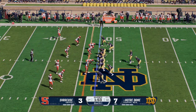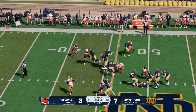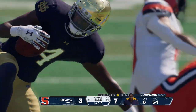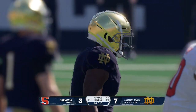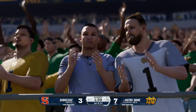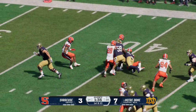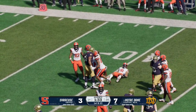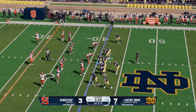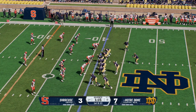Notre Dame trying to keep this drive moving on 2nd and short. From the shotgun now, here's an inside give. Hauled down, but they'll move the sticks as he picks up the first down. And under the watchful eye of touchdown Jesus, the Irish are starting to roll on the ground. Starting to get that big physical ground game going. And one thing you know about Notre Dame traditionally over the years, offensive line play is always great. They're always making holes, and they're always playing super physical.